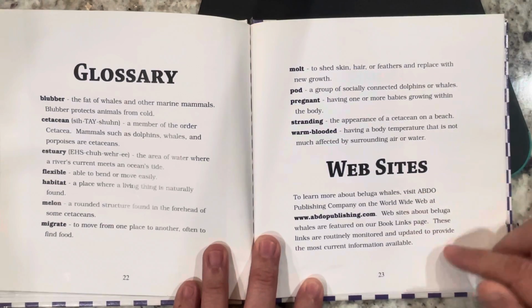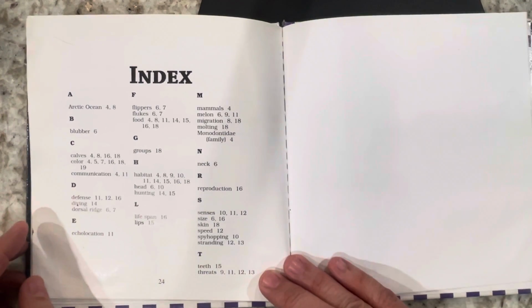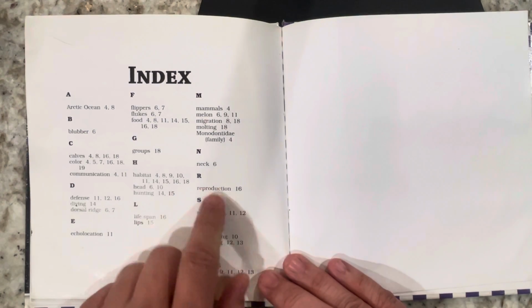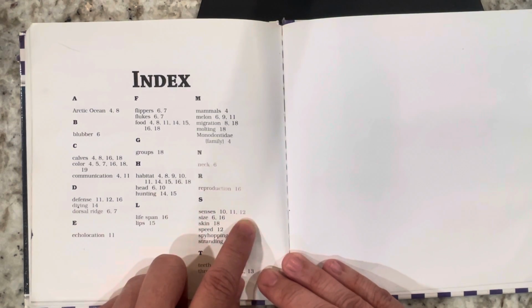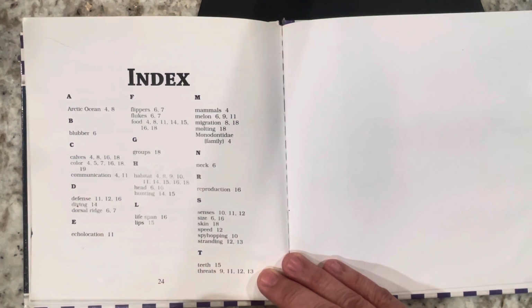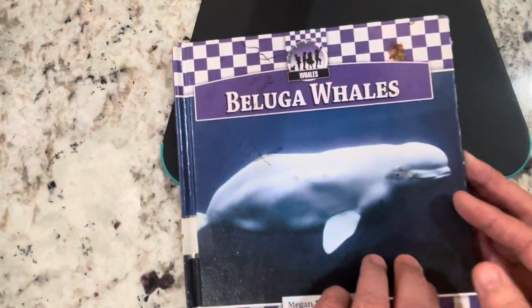And these are websites that you can go to if you want to get more information about beluga whales. And another important feature of a nonfiction text is the index. The index gives you words that are mentioned in the book and tells you what pages they are mentioned on. Okay, so senses is mentioned on page 10, 11, and 12. Lifespan is on page 16. So if you wanted to get information about these specific things, you can turn to these pages. So the index can tell you where to look in a book for information.